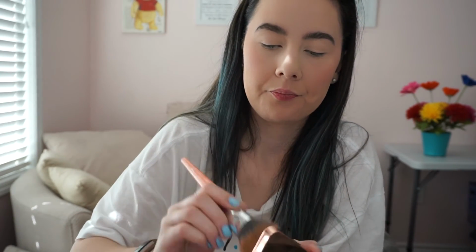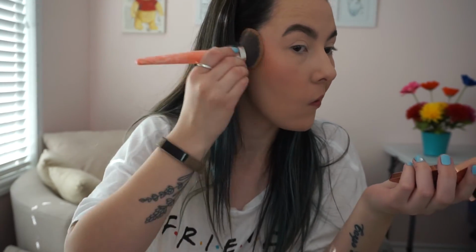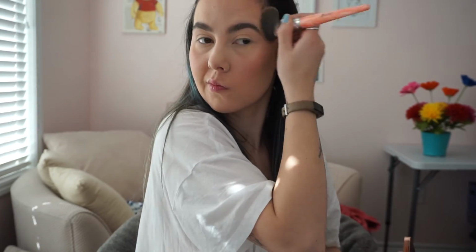So we're gonna take our Real Techniques, that is not a Real Techniques, we're gonna take our Beach Cosmetics number 1 brush. This was the Rose Gold collection. I do really like the tone of that though.